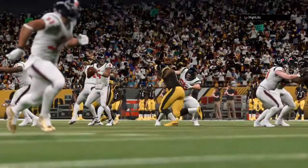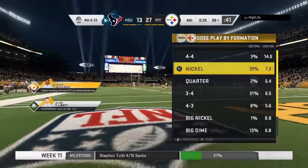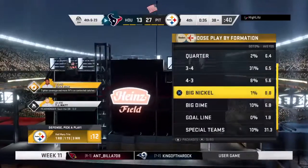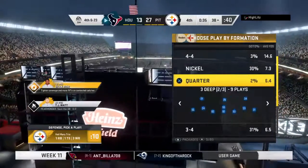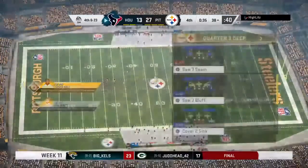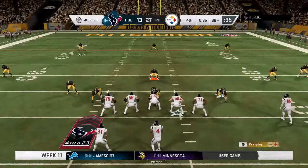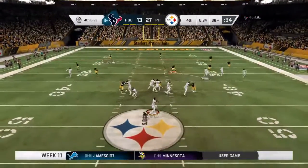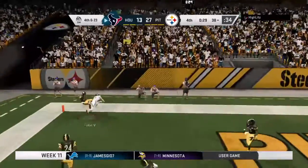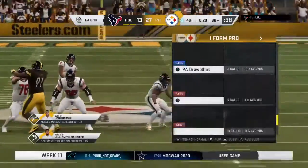Now the Texans will burn the first of their timeouts as the clock will stop with 35 seconds left to go. All right, they're going to try and keep hope alive here on fourth down. They're going for it. Here we go on fourth. Watson, he's going to let it fly. And that is incomplete. They had to go for it with such little time remaining.